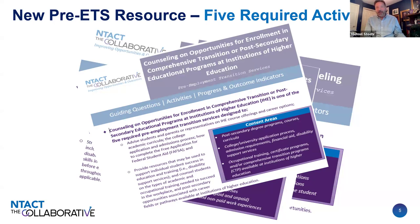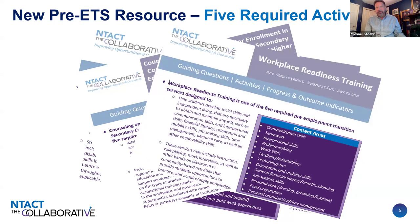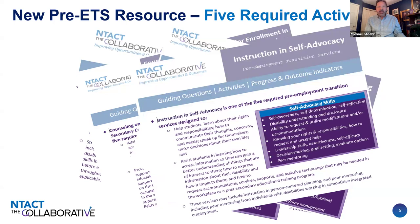They could not make that one longer. And basically, it's the one preparing those students with disabilities to go on to colleges, universities, institutes of higher education. And then there's workplace readiness training and instruction in self-advocacy. So these are each individual documents, and you have a copy of them that was sent to you as a PDF. These are also available on our website, which is transitionta.org. They're highlighted in multiple places, but we really wanted to share this and go over these with you.